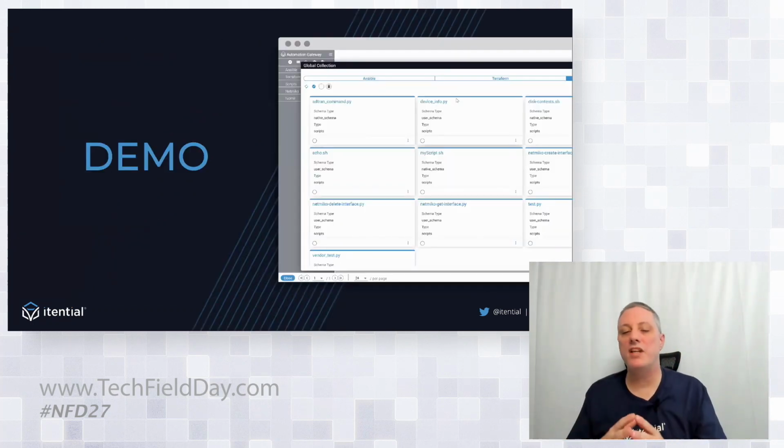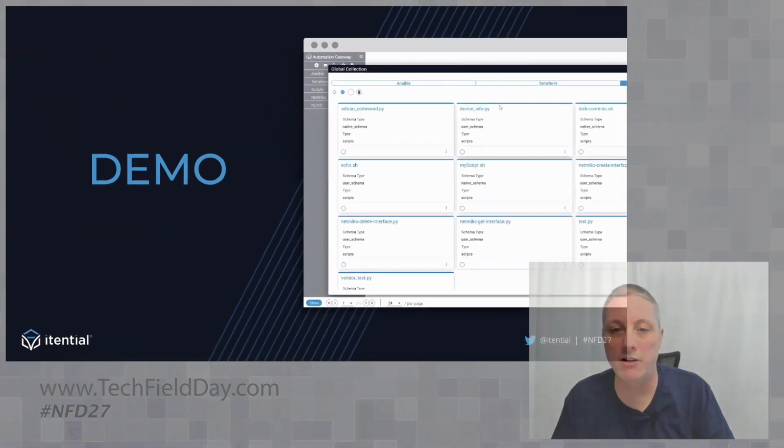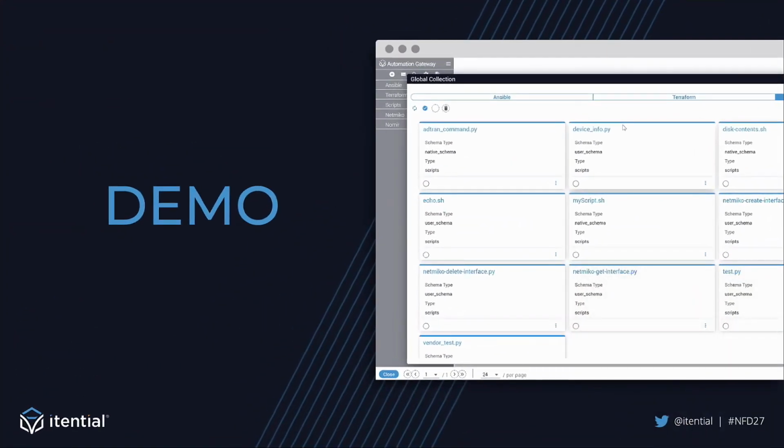So what I'd like to do, as opposed to me just sitting here talking about Gateway, is show some of these things in operation, because I think it's really important that we see them. So I'm going to take you through the Itential Automation Gateway and show you how we're doing these things. For those of you who have never seen this before, it'll be an opportunity to experience what Gateway is capable of doing. Now, everything I'm going to walk you through is all shipping GA code today.